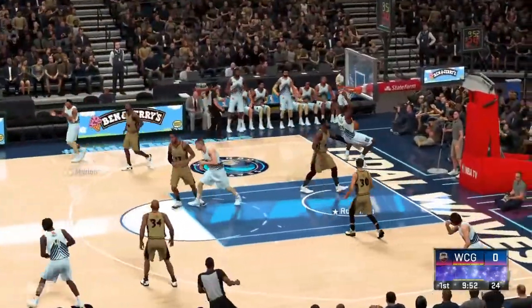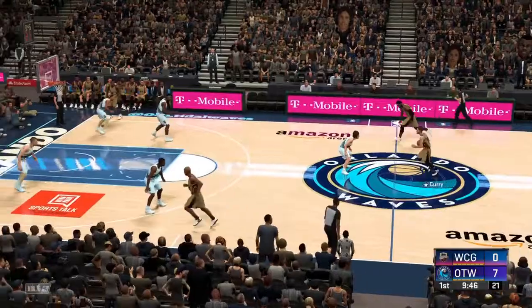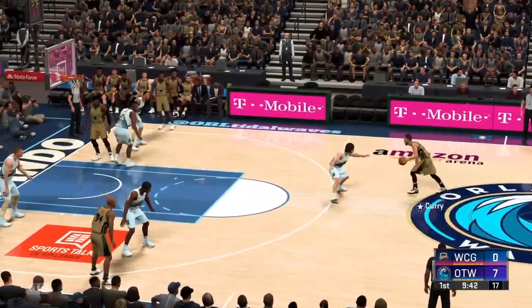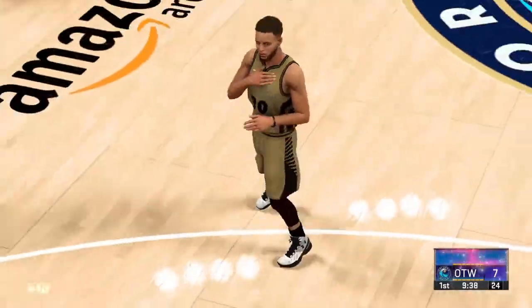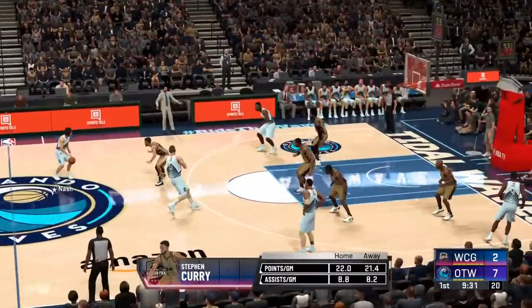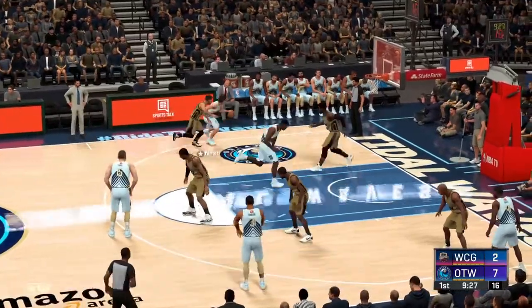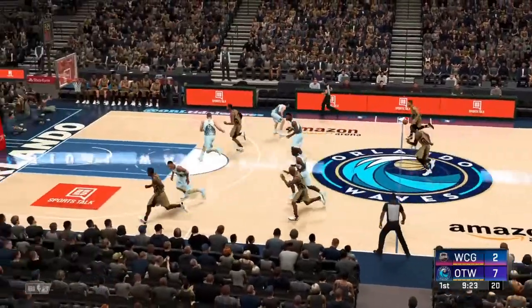Here's Robinson, and Robinson throws it down. Love the show of force there from Robinson. When he's deep inside, it is clear for takeoff. Here's Curry. The jumper from the free throw line is good. And that ends the struggle. You can feel the tension in the building with each miss. Frustrating beginning for them, but we have a long way to go. Now they just need to string together some buckets.